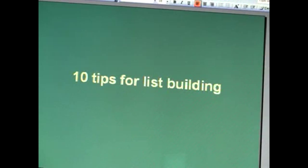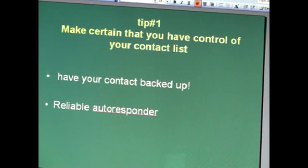We're going to be talking about the how-to tip of the day, and today we're going to be talking about the 10 tips for list building. So here we go. The 10 tips for list building. Tip 1.